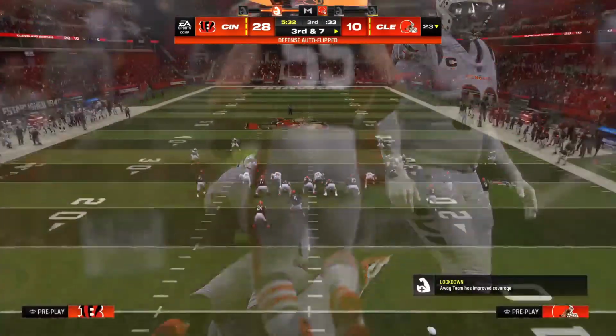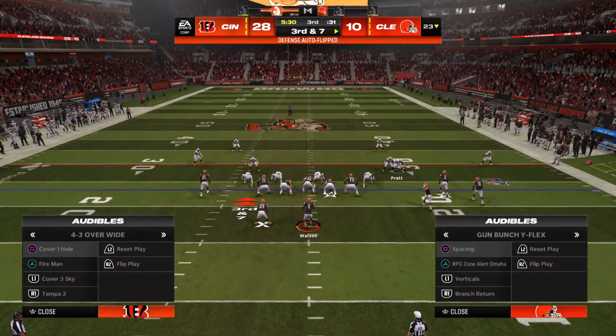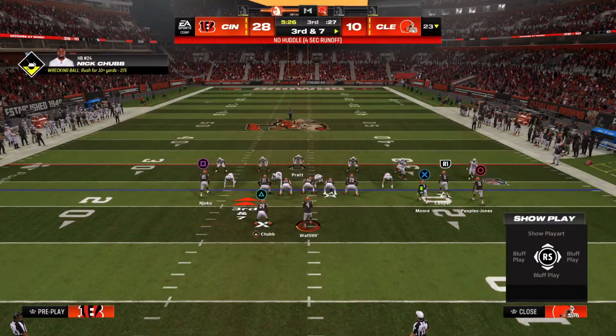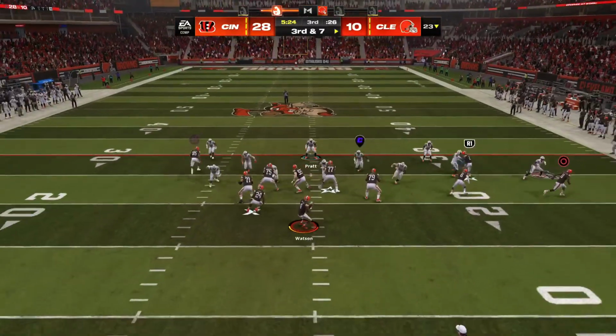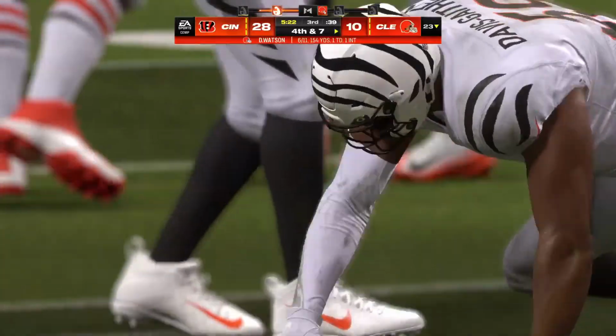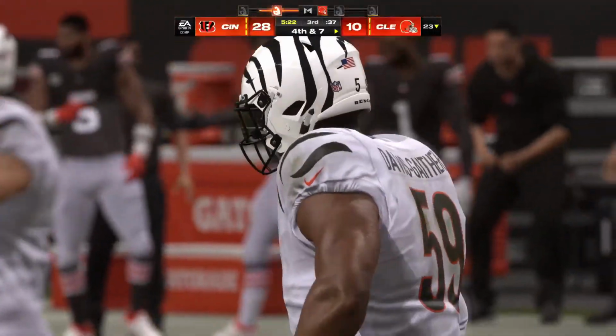And he is met in his tracks behind the line of scrimmage. And now an audible here into something else. Throwing on third down, Watson. Oh, the ball comes, but they'll say it's incomplete.